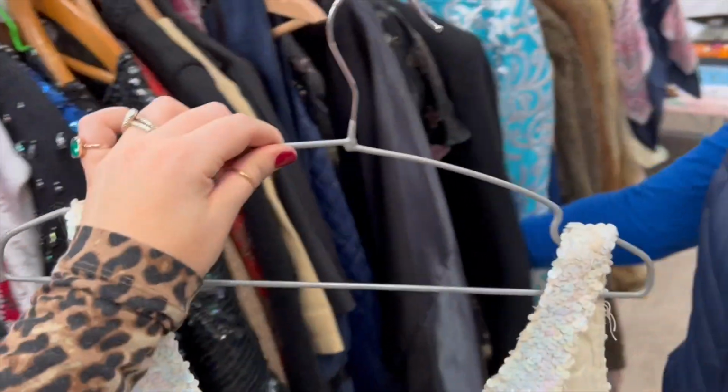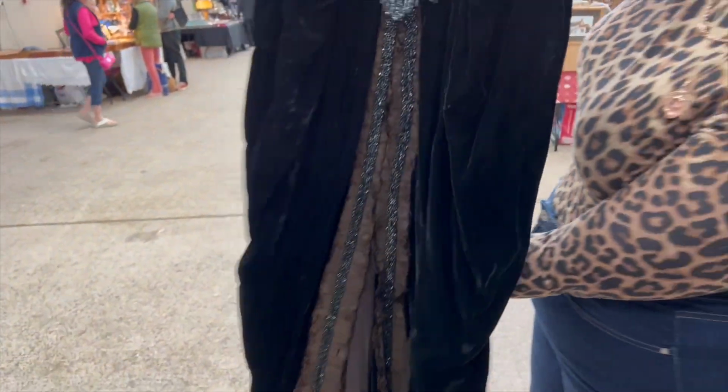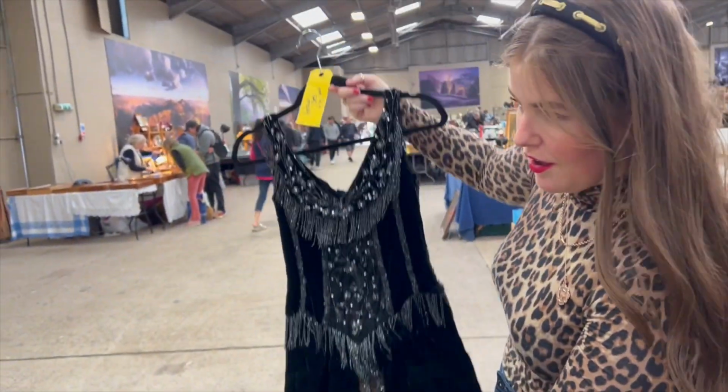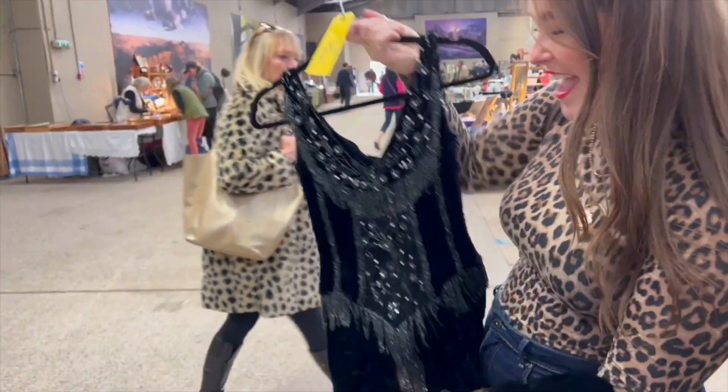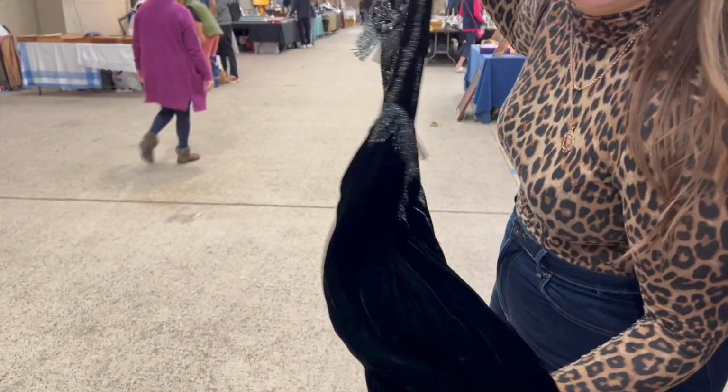Too small. Rest in peace. Isn't that stunning? So heavy as well. Like you're saying, oh, fantastic. I wish my waist was that small. It's teeny weeny. Oh yeah.